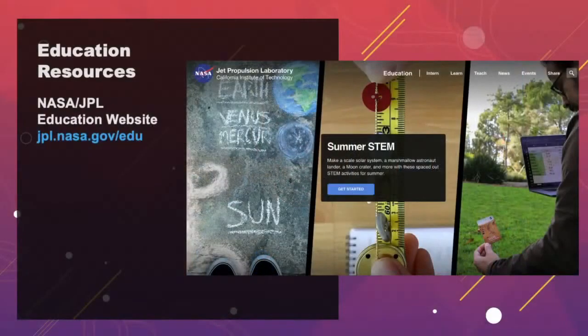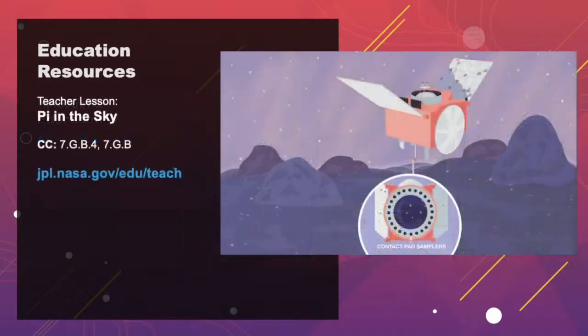So if you'll see on my first slide, this is the NASA education webpage, jpl.nasa.gov/edu. And this is where you're going to find all of the activities that my team and I have put together for you on this topic and a multitude of others. Speaking to math on slide 2, you'll see exactly how we construct activities based on this material.